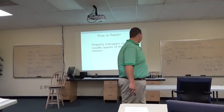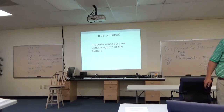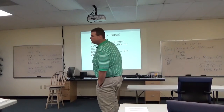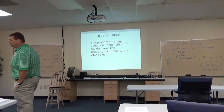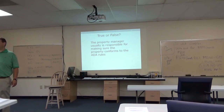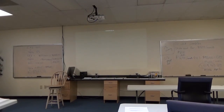Property managers are usually agents of the owners, true or false? True. The property manager usually is responsible for making sure the property conforms to ADA rules. Is that true or false? True, absolutely. I had somebody say, but not if it's not a place of public accommodation. I said, that's true. They still have a requirement to make sure it complies with ADA rules. They just know that if it's not a place of public accommodation, the ADA rules do not apply. They're still in compliance with them, they just know they don't apply. That's it.